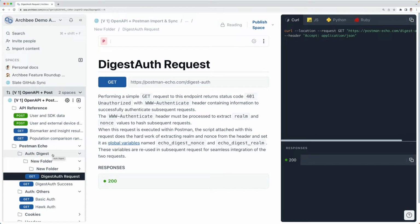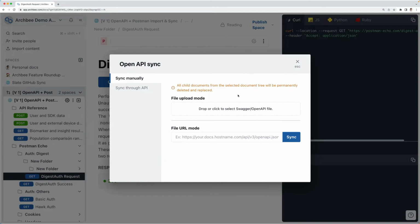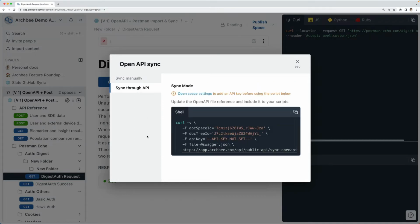On top of that, I mentioned the sync. If you click on these three dots on the category generated for the references, you can see the sync OpenAPI, and you have three options. You either re-upload the file whenever the file changes. If you host the file on a URL, you can sync it from there. So it's a lot easier. You don't need to change files. But if you want to automate this, you can add this command to your continuous integration system. And whenever it runs, it will send the updated file to Archbee, and we will sync it automatically.